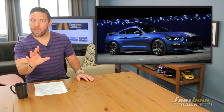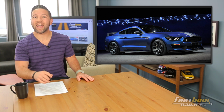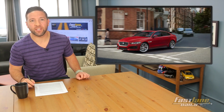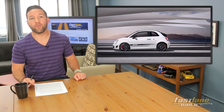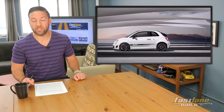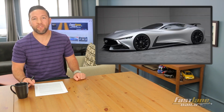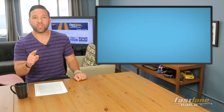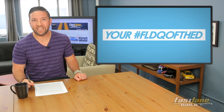Ford says, hold on now, we're only making a certain number of Shelby GT350 and GT350R Mustangs, so get in line. Jaguar gives us all the goods on the 2016 XE sedan. Fiat will build the 124 Spider Roadster very soon, and Infiniti makes its Vision GT concept in real life, plus the price of the new CTS-V as well. Also, we'll turn the show over to a fan for your FLD question of the day.